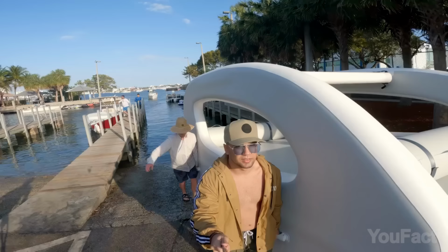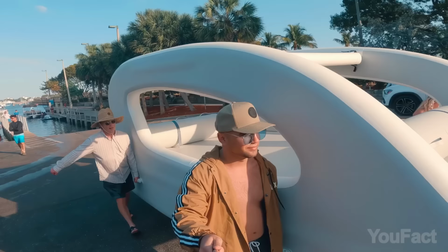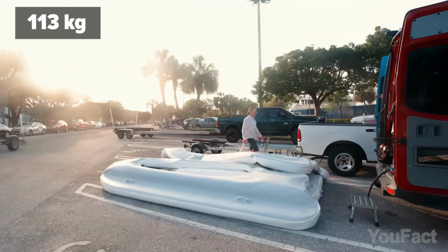When you're done, take it out of the water and deflate it. You might need assistance as it weighs about 250 pounds.